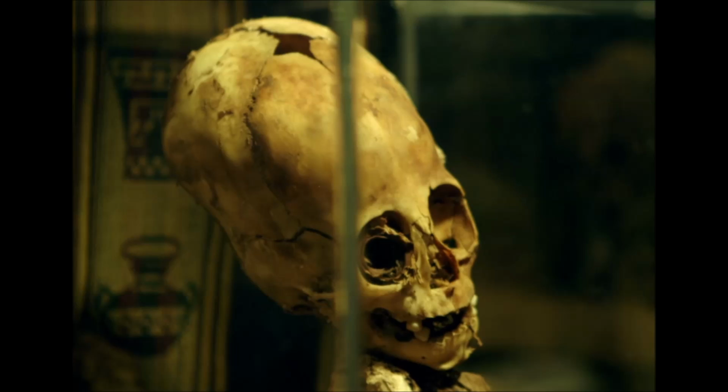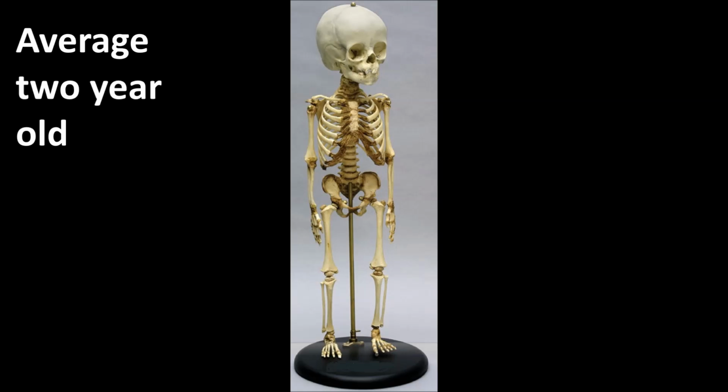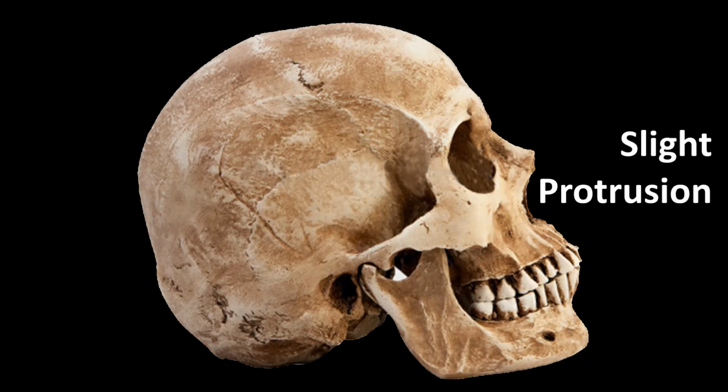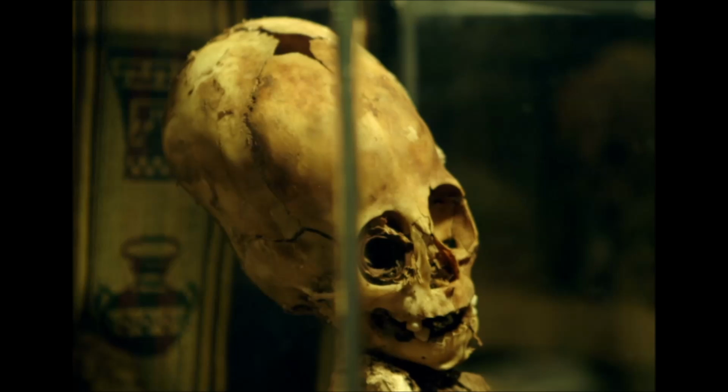But this is different. This is highly abnormal. This head is giant. The cranium appears to be about as large, if not larger than, the chest cavity, which is abnormal by any standard. The nasal septum seems quite small. The nose should protrude at least a little bit, but this one doesn't seem to. The orbital or eye sockets are uncharacteristically large, and again, an extremely large cranium.